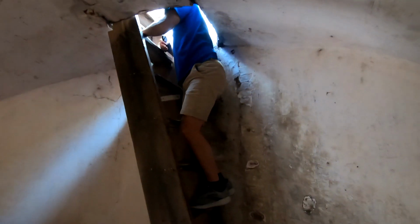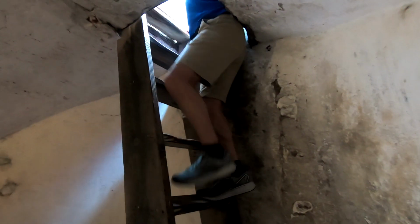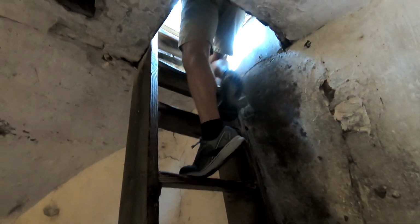So for the last step, you have to go up a ladder and fit through the small opening at the top. So it's really, really closed up here. This is probably the smallest lighthouse we've ever been on, and a small little opening to get in and out. But the views are spectacular, so if you can make it up here, try to make it up.